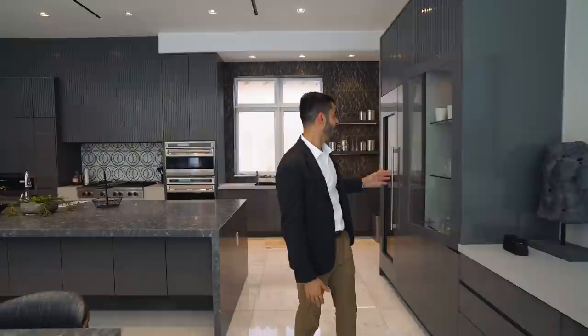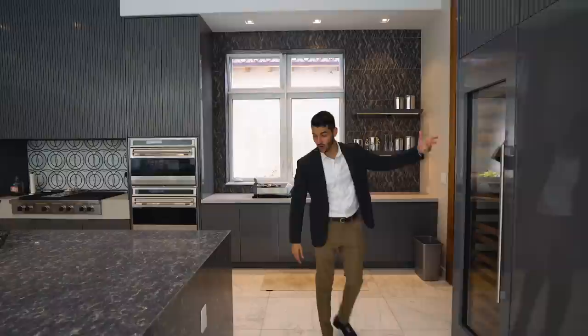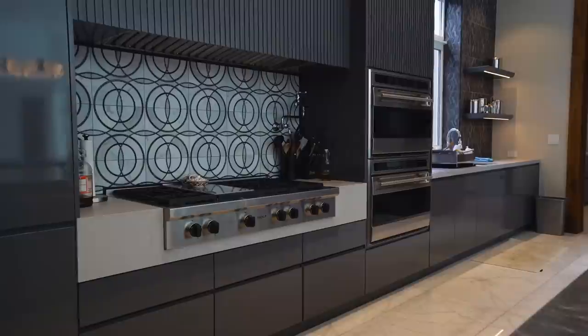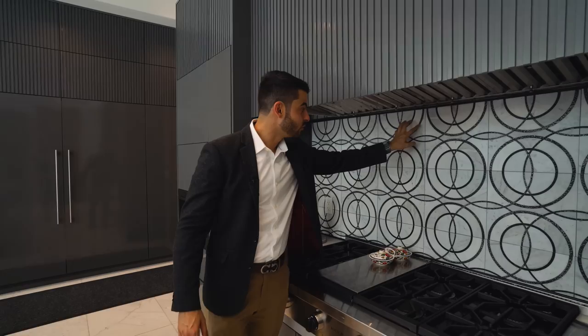So here you have more storage space as well. The TV over here. And then you have a wine fridge right over here for you to store all of your wines. You have Wolf oven, double oven over here. And you have a Wolf gas cooktop. Look at that backsplash there. Absolutely stunning. It's marble with like a tribal design in between. I really love that. And then here you have your pot filler.